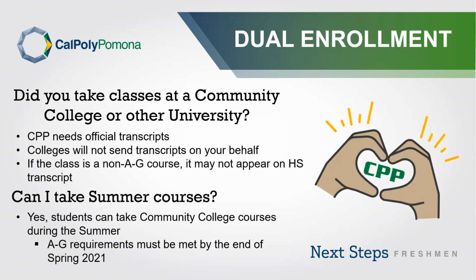If you would like to get ahead and take a summer class at your local community college, you may do so, as long as you aren't trying to make up an A through G requirement. All high school requirements must be completed by the end of spring 2021 to remain admissible.